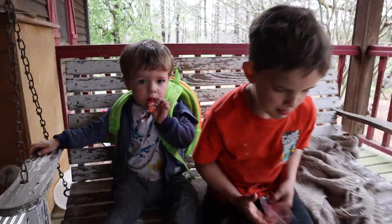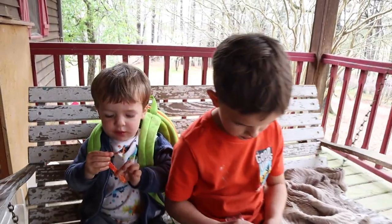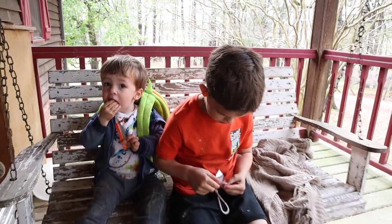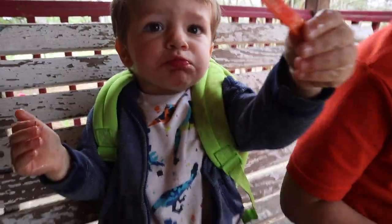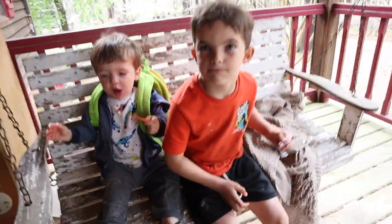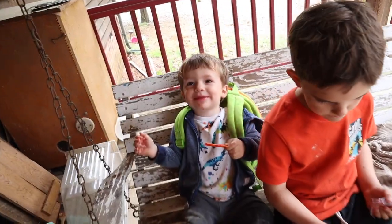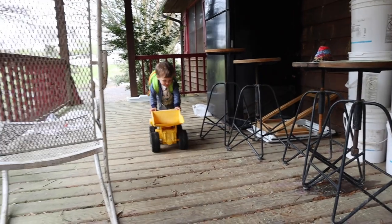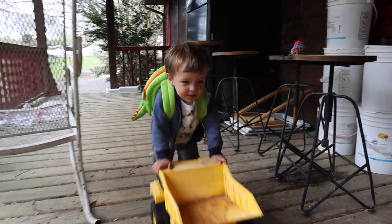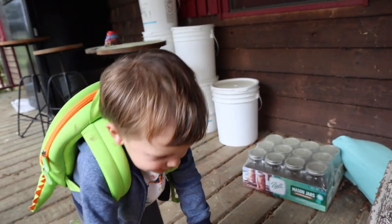Brother, you and brother. What y'all doing out here? Me and popsicles. Sawyer looks like he's going somewhere with his backpack on. Hey, y'all want to help me update everybody on what's been going on in our lives lately? Yeah. Okay. What you got? Tractor.